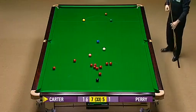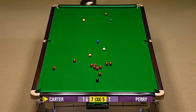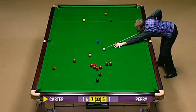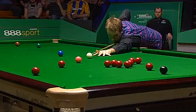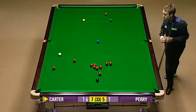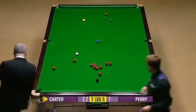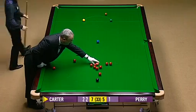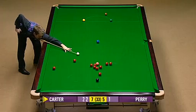He certainly is taking control of this semi-final at the moment, Ali Carter. Joe Perry, I think that 10th frame when he made the break of 57 and looked almost certain to take it has knocked him for six a little bit, you would have to say. Yes, at the end of that 57 break he missed a black off the spot. 21. Perhaps concentrating on a cannon but needing only a couple of pots to clinch the frame.